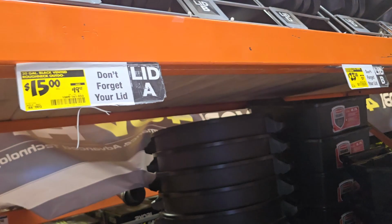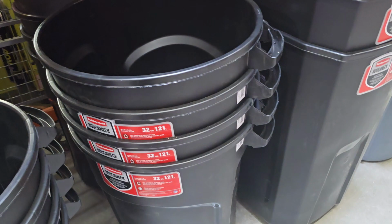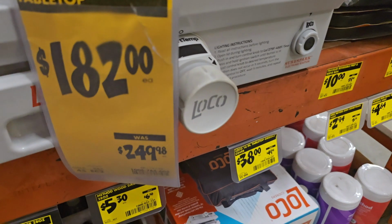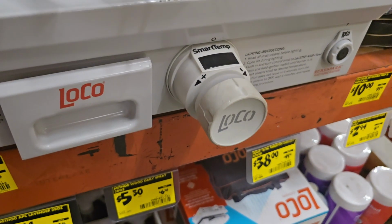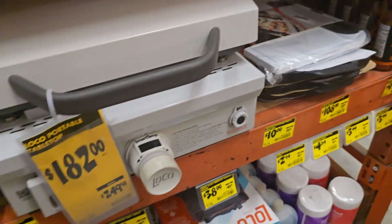Alright, they got some clearance here. This is for the outdoor cleanup. They got some bins here. You guys could use it for the fall season. $23 down from $29. These are actually pretty good size. I wouldn't say contractor grade, but they're still pretty good. $182 down from $249 for this griddle. It is a tabletop local brand. It says smart temperature, so this is actually a pretty nice one.